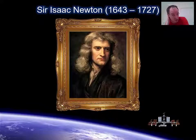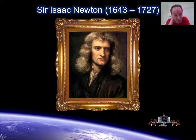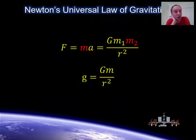So Sir Isaac Newton gave us a whole bunch of the maths and the science that enabled spaceflight to take place. The first big bit of knowledge he gave us was all of his work about gravity. He gave us Newton's universal law of gravitation. It's what gives us F equals ma, force equals mass times acceleration. You may have seen this in physics.